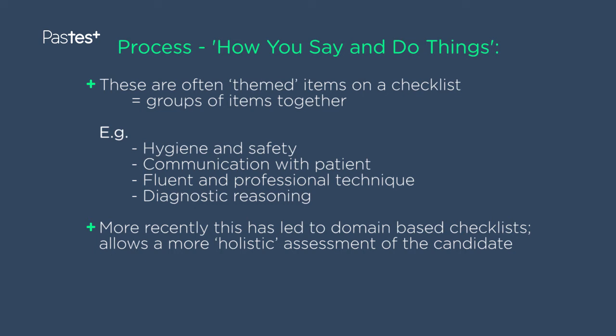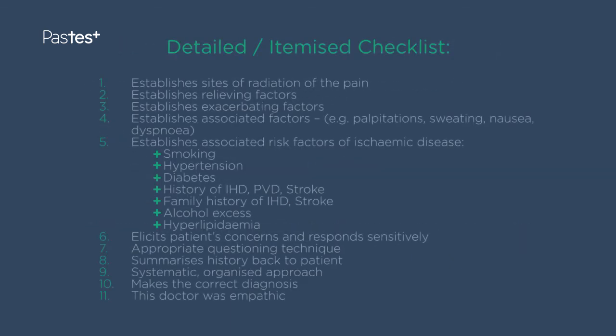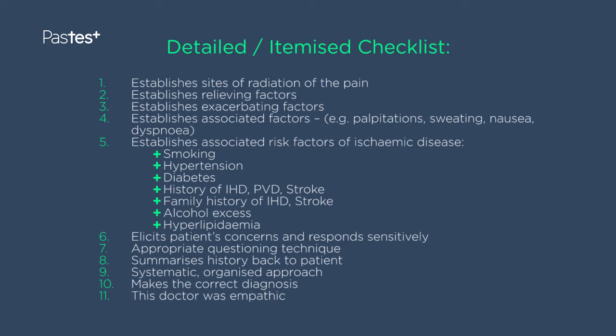These are often now themed within checklists, so instead of being detailed as the knowledge and skills are, they're bunched together in domains: hygiene, safety, communication, how fluent and professional you are, your diagnostic reasoning. And over the last few years, this has led to the domain-based checklists, which we're beginning to see more and more in finals. So you're all used to a checklist like this.